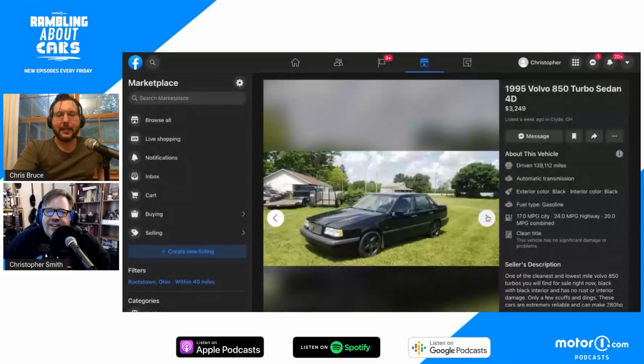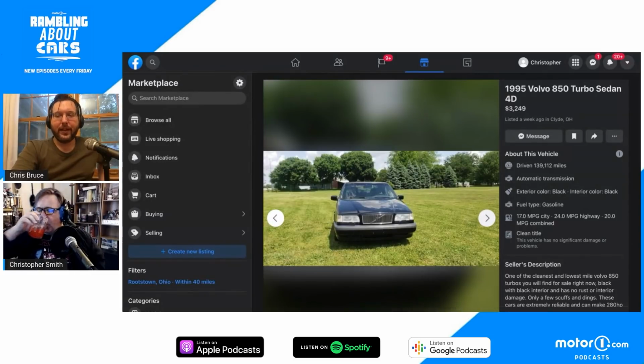This one, maintenance might be an issue. So let me show the car first, and then I'll get into the story. This is a 1995 Volvo 850 Turbo. Black wheels, black body, black interior. How did I forget about the Volvo? My God, I hate you right now. Price is $3,249.